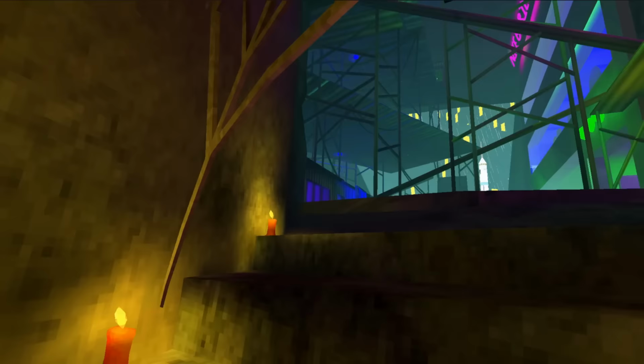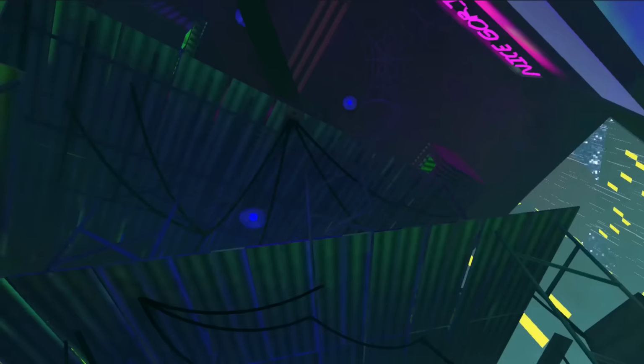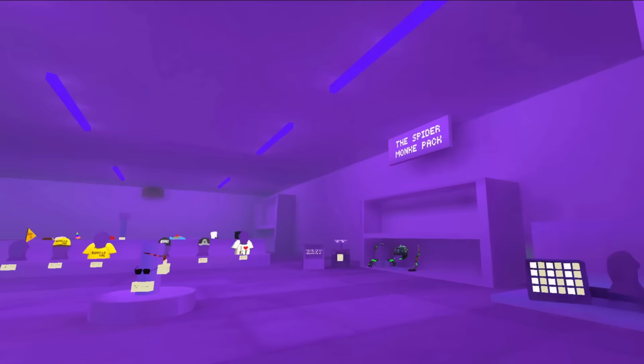And now the city map. What do we got here? We got some pumpkins and a ring of candles. Someone's having a seance or something here. It's looking quite spooky in here. Don't worry about the cosmetics. We'll get there. Ooh, purple lighting. I'm enjoying the purple lighting and the green over here.